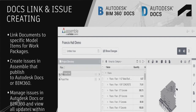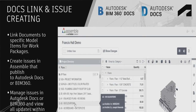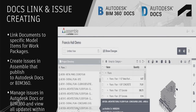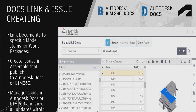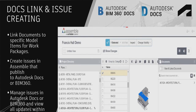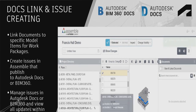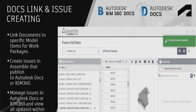It does link in directly to our common data environments, BIM 360 Docs and Autodesk Docs as well. The great thing about this is that if we want to bring any of our documentation, you can just bring it straight in and attach it to the model where you need to. These could be things as simple as an ITP or a JSA. You've also got the ability to create issues within Assemble, and those issues will go into the common data environments and technically can flow up to things like Revit and Navisworks if they need to. Issues just being tasks, guys, if you don't know, which is really cool.